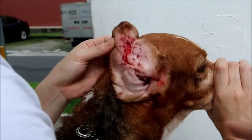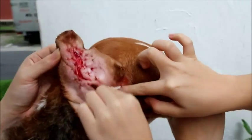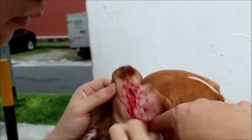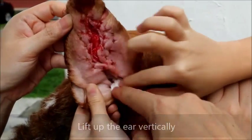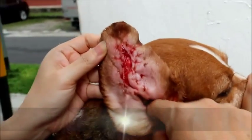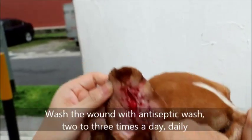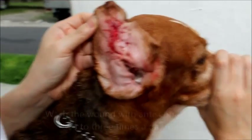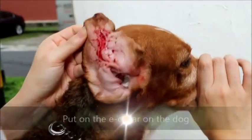Post-op care. Just put it into the ear before you wash the ear, because we don't want the water to go in. Pull her ear up, and then plug it really tight so that when you wash the ears, nothing drops in. So every day, you do this, and after that, wear the e-collar.